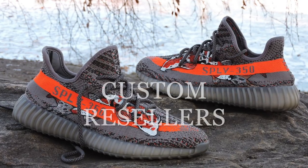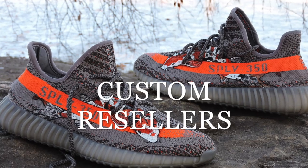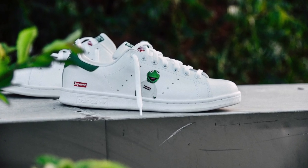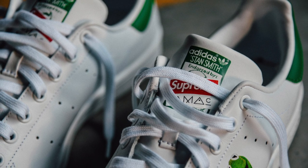The third type of reseller is the custom reseller. Some may not regard this as being a reseller, but the artist is still buying an item and selling it on for more. You can make a lot of money if you go about customizing the shoes the right way. Companies and artists build up a reputation for their customs and can end up selling them for good money.